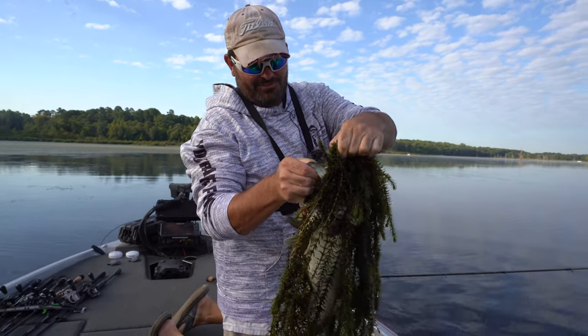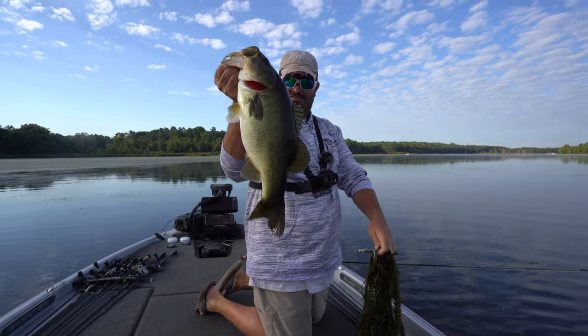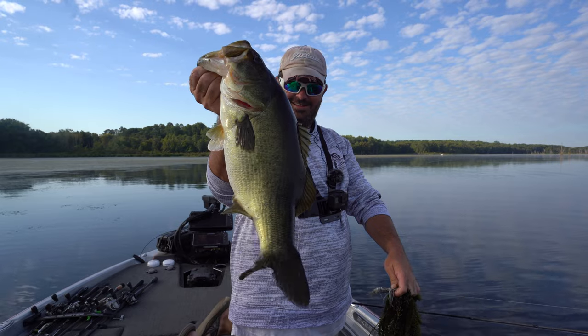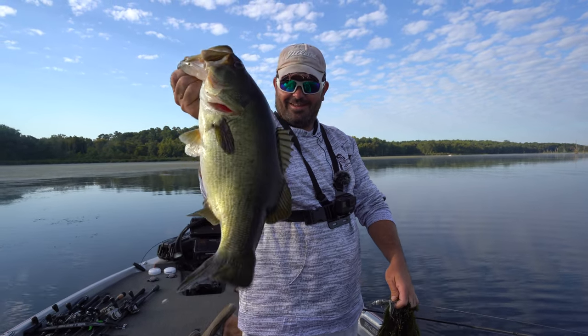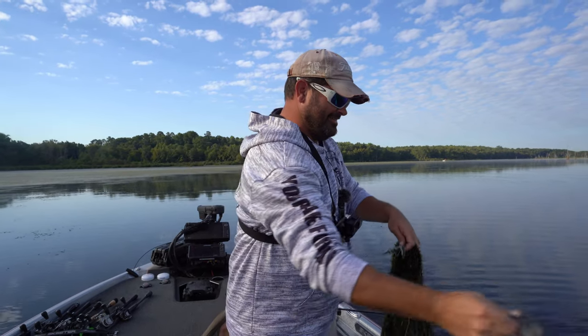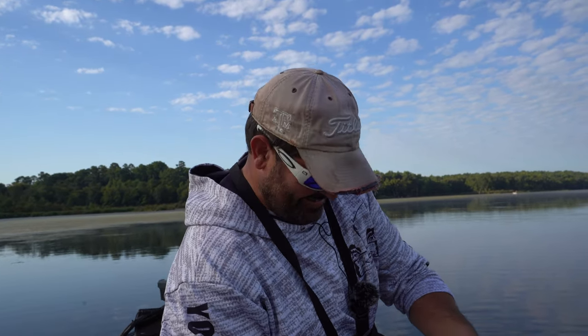We ventured off the beaten path and come to a lake that still has some vegetation in it for the fall. Look at that. That is a beautiful way to start right there. That's a good one. Oh, dark, healthy hydrilla bass right there, guys. Oh, that gets your blood pumping in the morning, won't it?